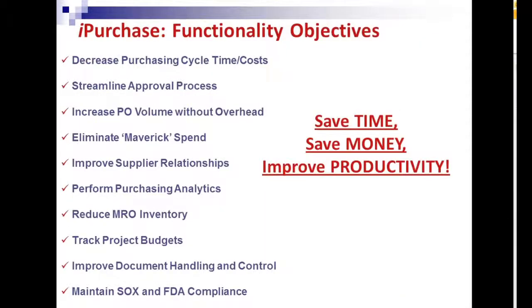The functional objectives of iPurchase were developed with sourcing and purchasing professionals throughout the QAD community. So we did not develop these objectives in a vacuum on our own. We work with vice presidents and directors and managers of the purchasing departments and the sourcing departments of our client base. And this is where this list of objectives came from. Decreasing the purchasing cycle time from the time a purchase order requisition is created through the time a purchase order requisition is approved and a purchase order is created.